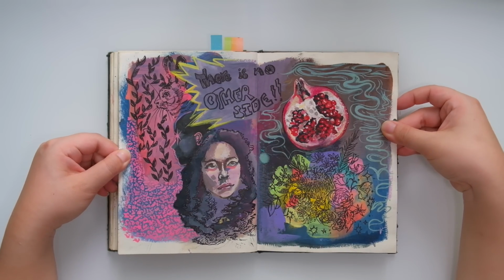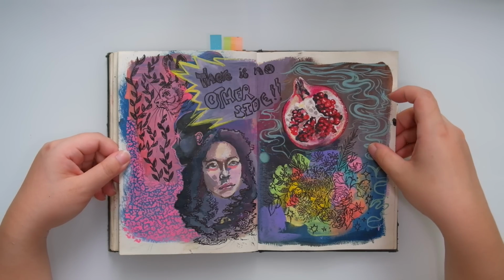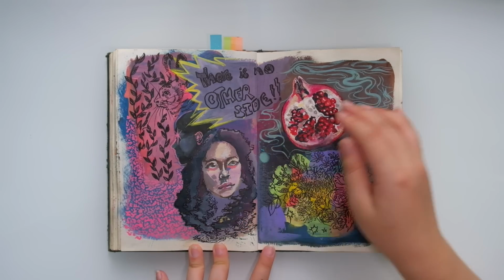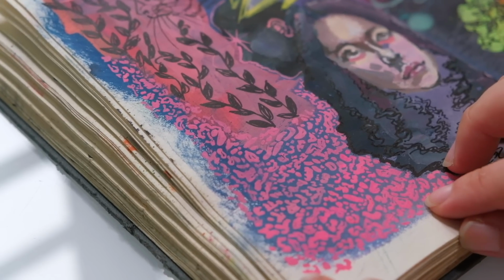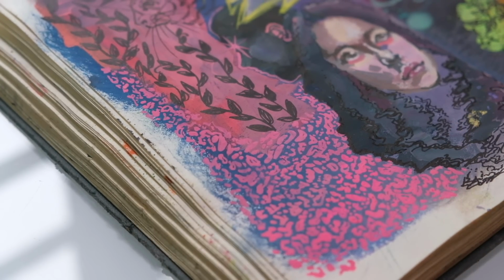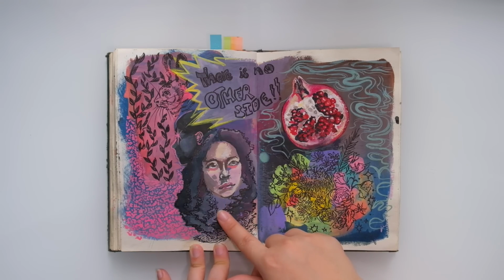Oh, this is actually one of my favorites in this sketchbook. I don't know how to describe the feeling, but every time I look at this page, I just cannot take my eyes off it. I love it so much. Maybe it's the pink blobs. I love the pink blobs. And this is actually a self-portrait that doesn't even look like me.